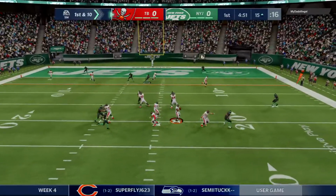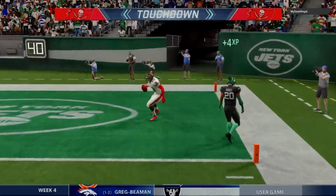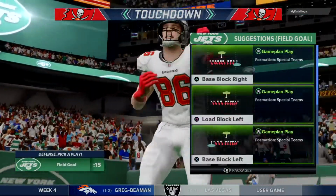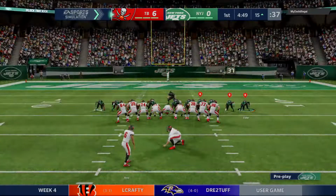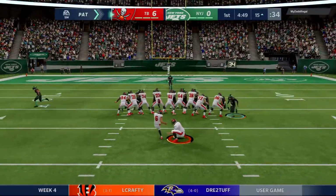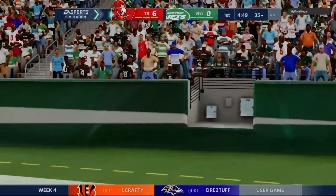From the red zone now, Watson. His throw caught right around the 6. And he's into the end zone. Touchdown, Buccaneers. Touchdown, Tampa Bay. Zach Ertz, his first touchdown on the year. And the Bucs take the ball down the field and score on their opening drive.